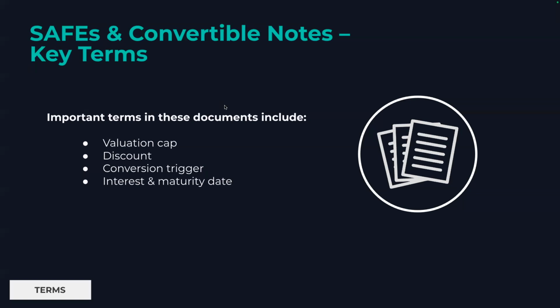And again, to use the example of Sprintlaw, we've done multiple safe note rounds. Our first round was a safe note, and then we later on did an equity round, and then we did another safe note and another equity round. And I certainly would say in the last 5 years, we've seen these safes and convertible notes become, I'd say for startups, probably the dominant form of initial fundraising. It used to be equity rounds, but these have become very popular for startup companies because they're so simple.